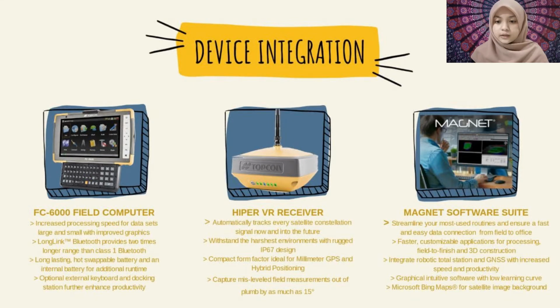So next, device integration. So we can add another device to be used with the total station. First, we can integrate the FC6000 field computer. It can increase processing speed for datasets large and small with improved graphics. The long-link Bluetooth provides 2 times longer range than Class 1 Bluetooth. It has a long-lasting, hot swappable battery, and an internal battery for additional runtime. It has an optional external keyboard and docking station for enhanced productivity.